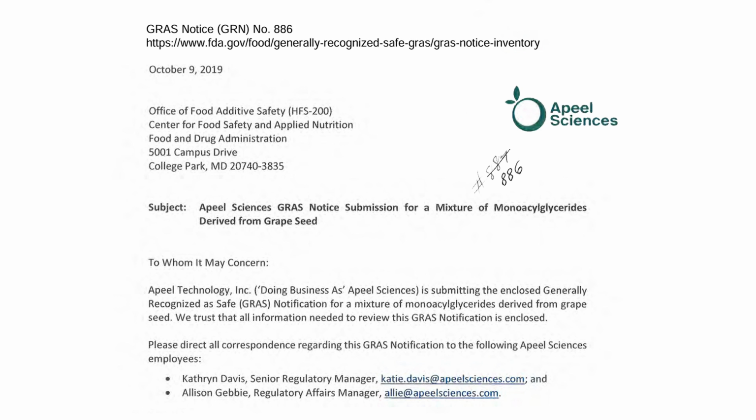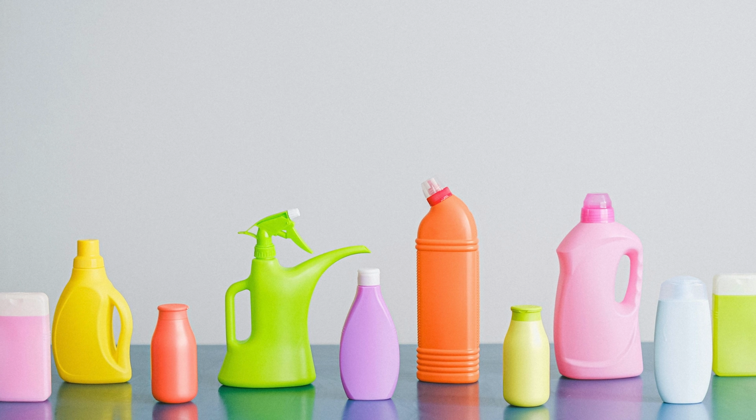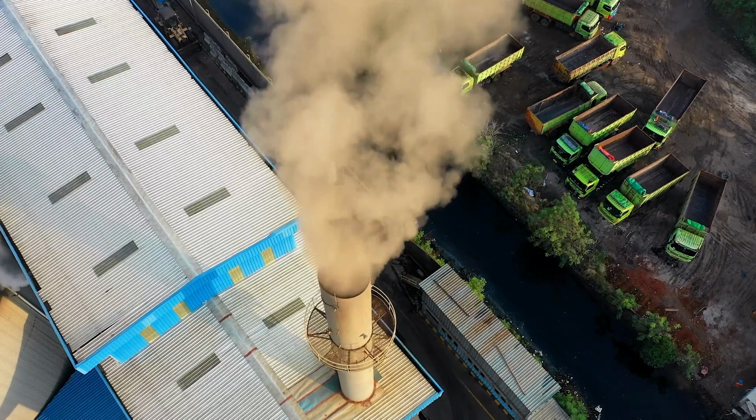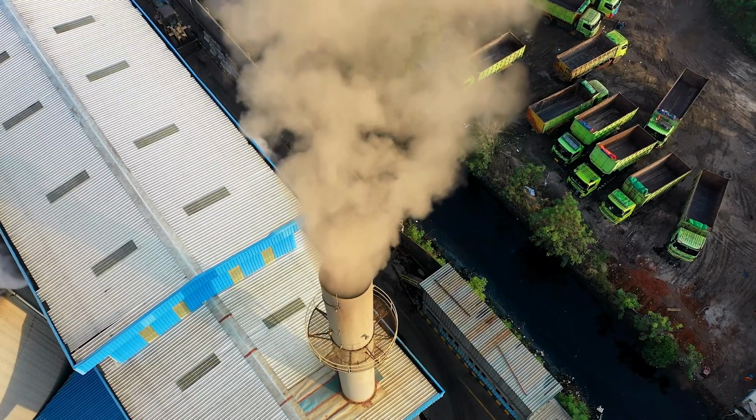Even before APEEL, we've all been exposed to different household chemicals and toxins and environmental pollutants that are just not good for us and toxic to our body. So I'm going to be explaining to you how to help your body aid in excreting a lot of these environmental pollutants, chemicals, and heavy metal.